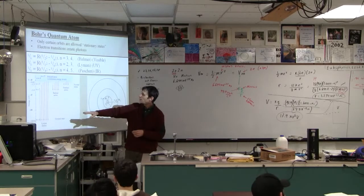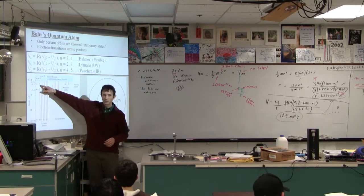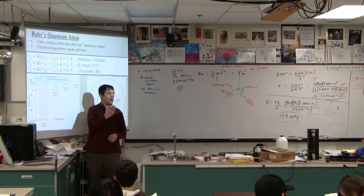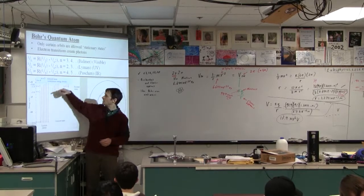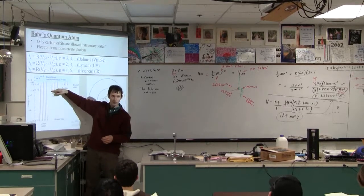Now, these are the Bohr orbitals. This is n equals 1. That's the ground state. This is 2. This is 3. All of those spectral lines that you saw were the light released by electrons making a quantum jump from an upper level to a lower level.